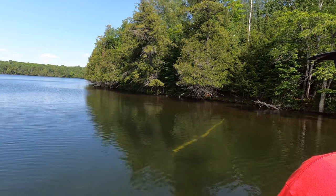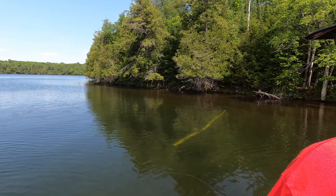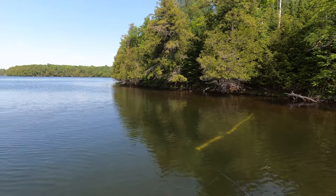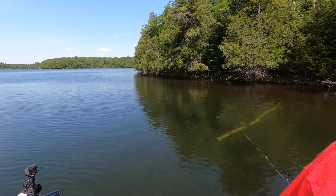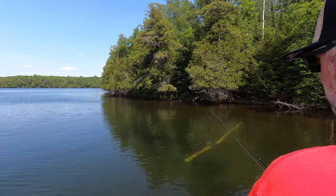He seemed to not like that straight up and down action. It really seems to aggravate him. Hold it, hold it. Let it sink all the way to the bottom on that slack line and then just pop that slack one time. Like that. He's eyeballing it.